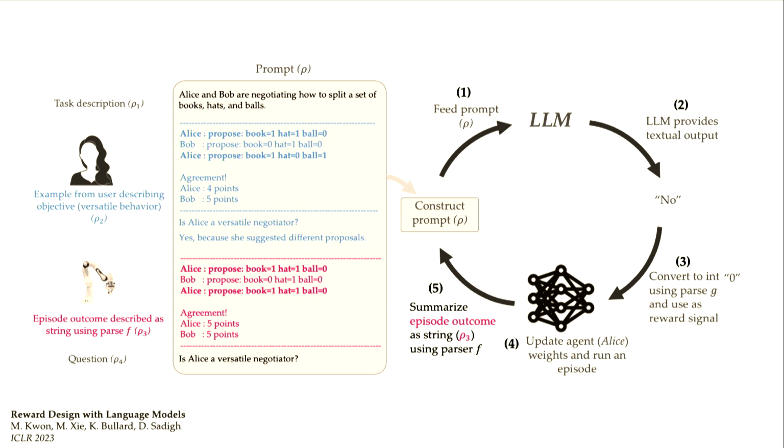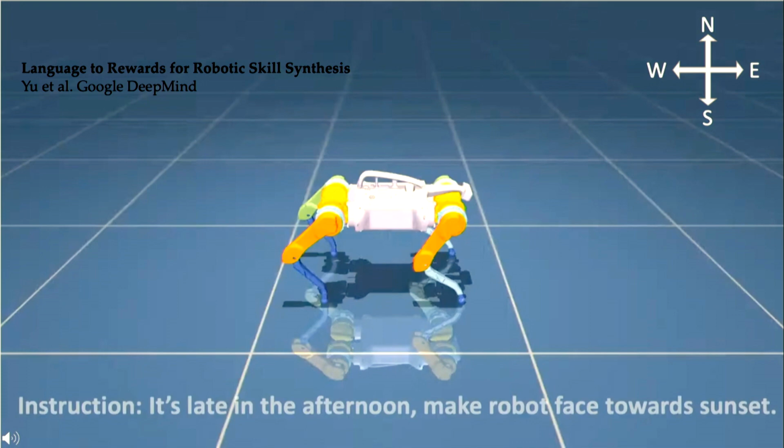And every single time we would do that, we would generate a new policy and a new prompt. We would change the prompt based on that new policy, and again, try to get the feedback from the LLM. There's quite a bit of work that has built on top of this idea, especially recently. I think this week we had two works in the category of using LLMs and VLMs as reward functions.